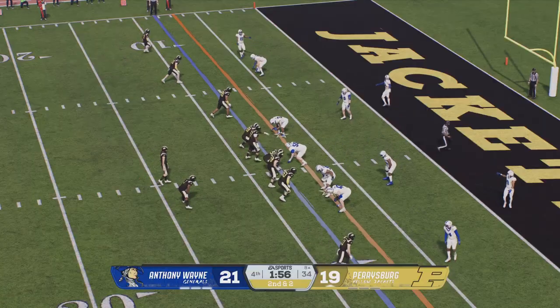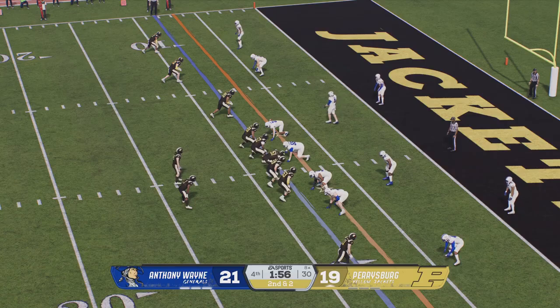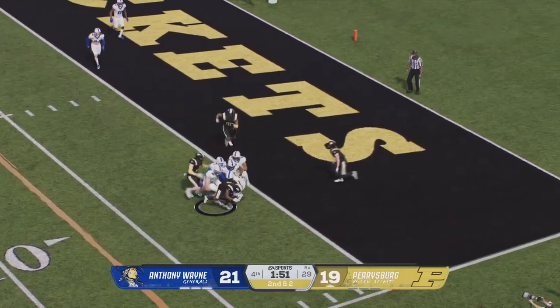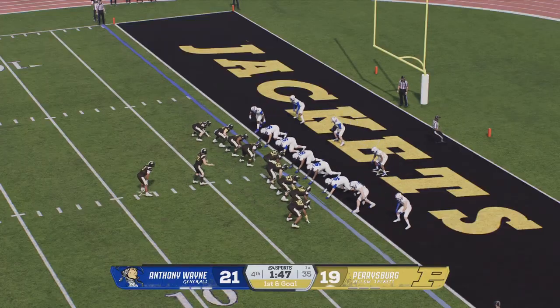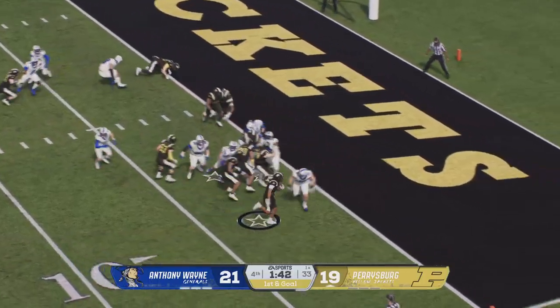Going to work on second down, and the red zone is still some ground to cover to pick up that first down. Wants to go up top. Here's the pressure. He's got it on the run. They'll get him stopped just short of the end zone, but they're in business here with a first down. And guys, a perfect opportunity here to take the lead late.